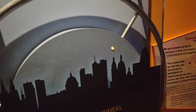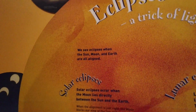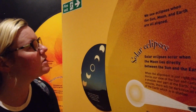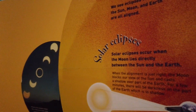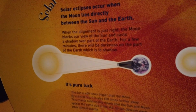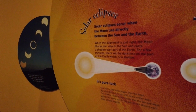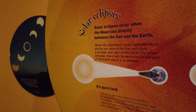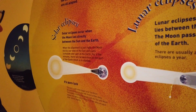Spin the wheel clockwise to see how the sun travels across the skyline at different times of the year. So in the summer it's high, and in the winter it's low. Eclipses when sun and earth are aligned. Solar eclipses occur where the moon lies directly between the sun and the earth. When the alignment is just right, the moon blocks your view of the sun and casts a shadow over part of the earth for a few minutes. There will be darkness on the part of the earth which is in shadow.